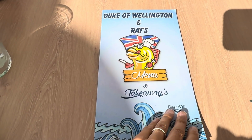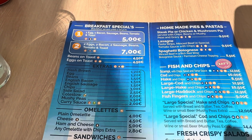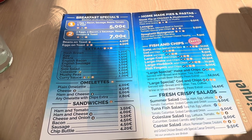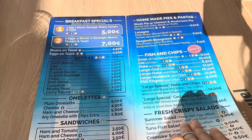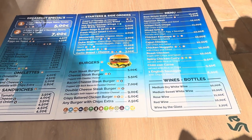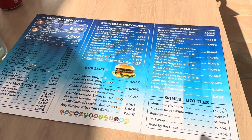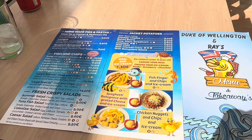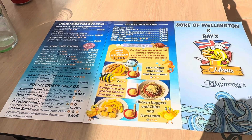Plenty of menu options here for you guys. They have a Spanish and English menu, which is exactly the same, just language. Breakfast specials here. Just a typical small breakfast, bigger English breakfast, beans on toast, eggs on toast, extras. You can add omelets, sandwiches, fresh crispy salads, fish and chips, homemade pies and pastas. Oh, that's delicious. Starters and side orders. They have plenty of burgers here, wine bottles, menu options that come with chips usually, mixed grill as well. And then on the other side, we have the homemade pastas and salads that you've seen, jacket potatoes and kids menu, which is actually lovely if you're coming with smaller children that don't eat anything.